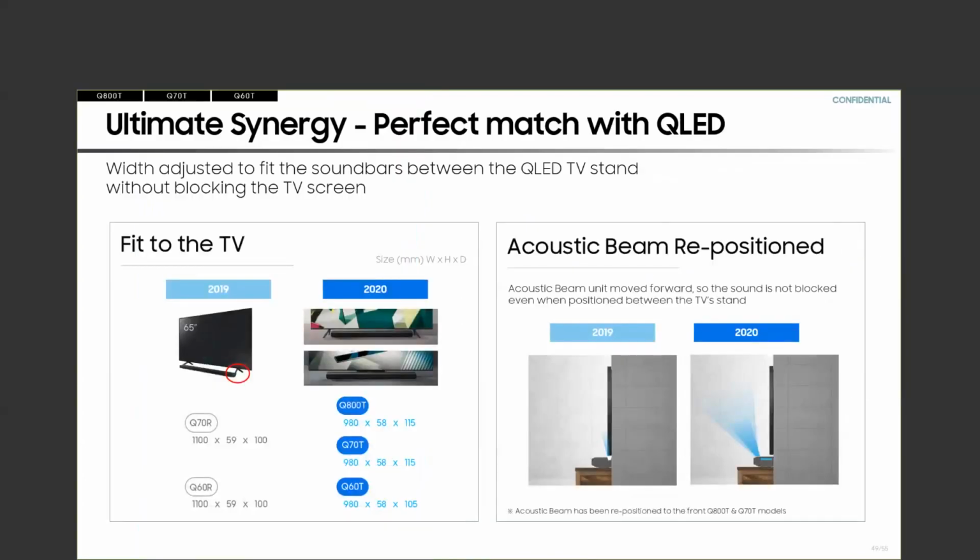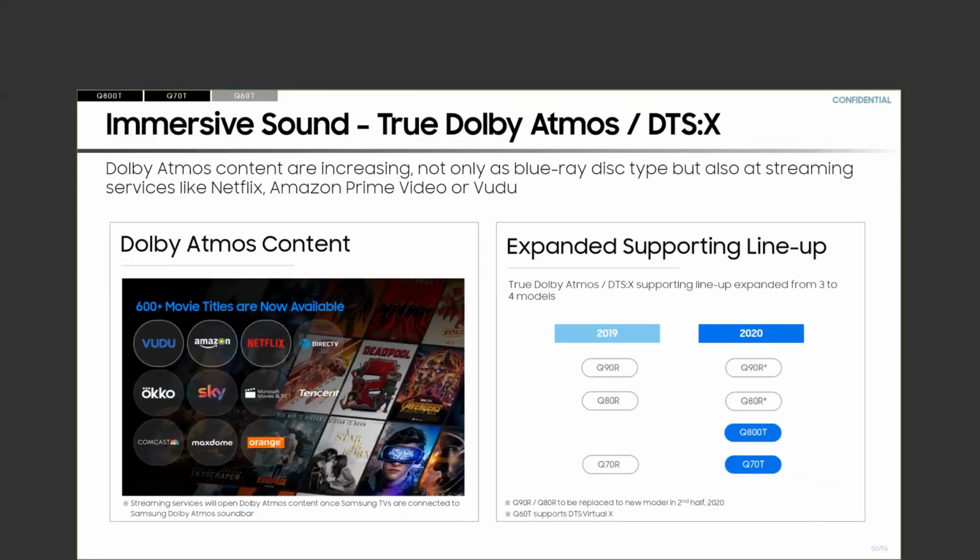Things that we've done from last year to this year is we've made the design of them a little smaller. We've repositioned the acoustic beam on some of the models. So the Q70 and the Q800, that acoustic beam has been moved to the front of the soundbar to really drive the audio out and allow you to put the soundbar up against the wall to help audio quality.